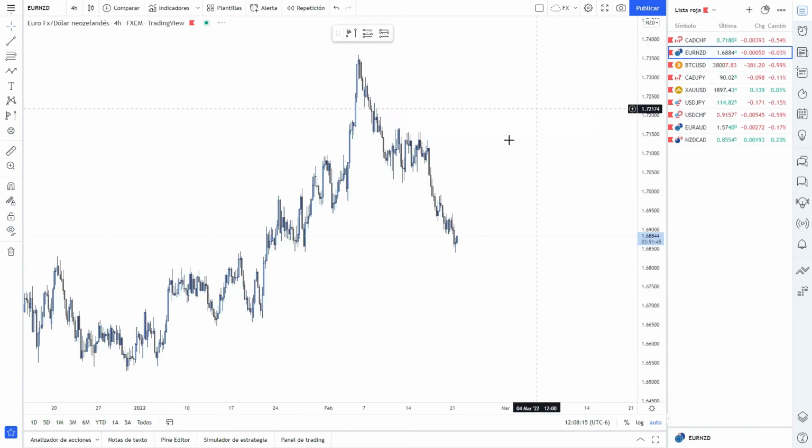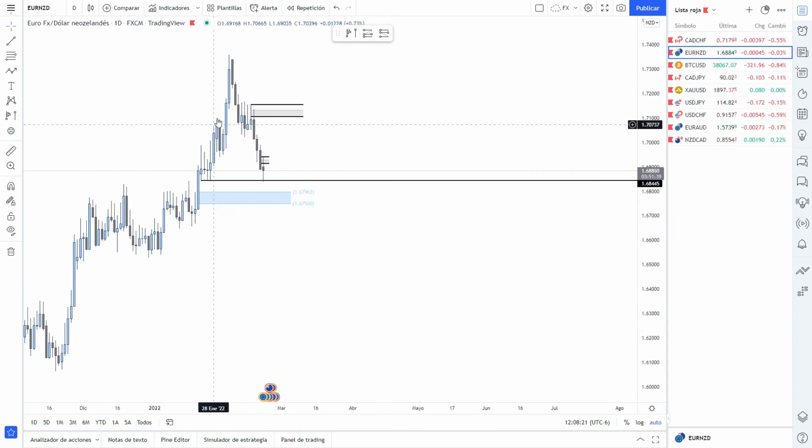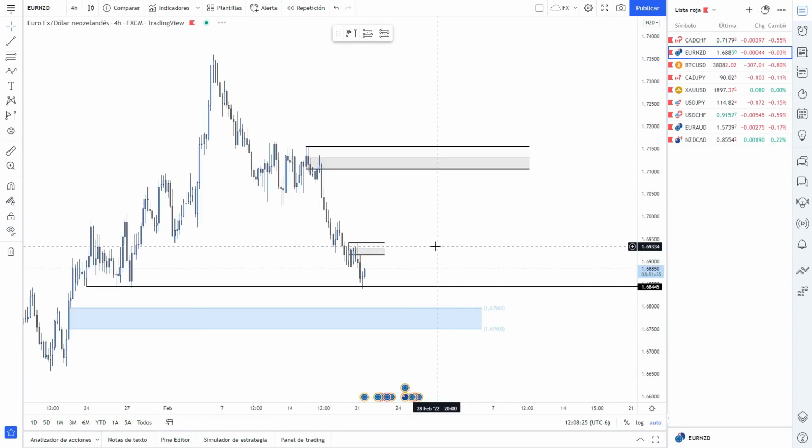Then we have Euro NCD, same order flow, bearish order flow. We have this demand level taken out. The 4-hour level is completely bearish. Those lows were taken out. We have a support level right here. And we have this imbalance that will probably be filled, all right?